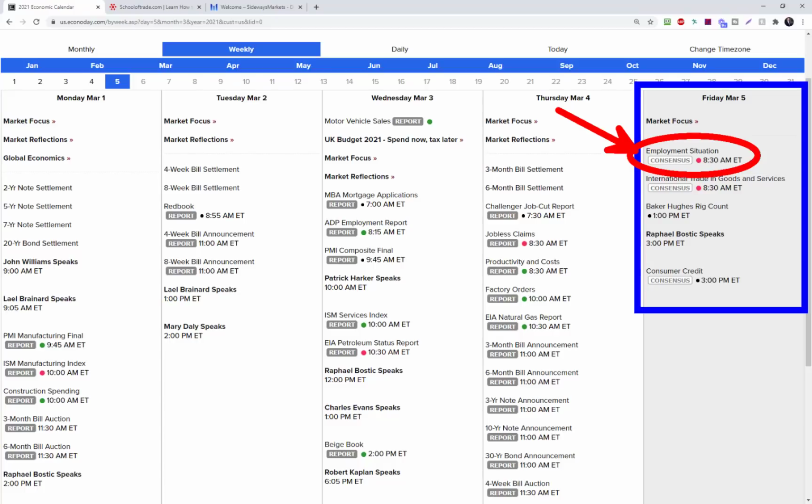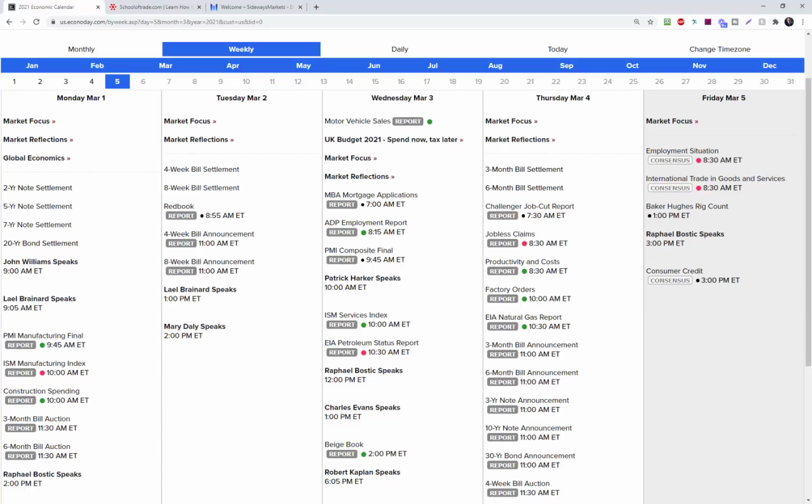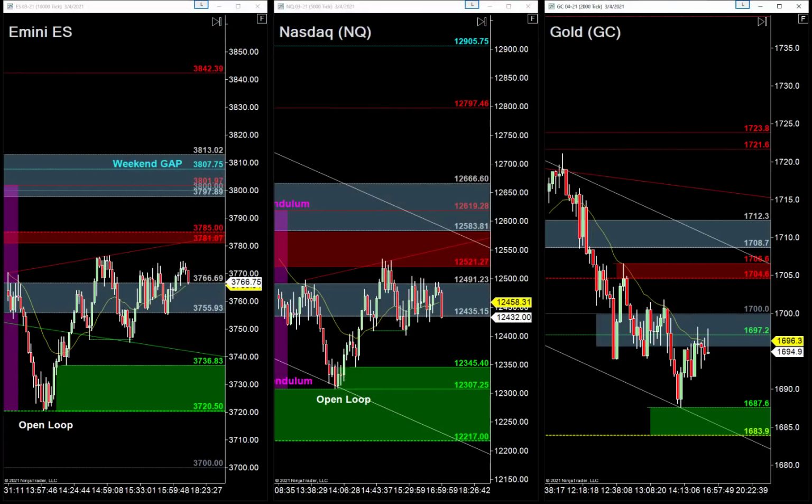So now you guys know the plan for tomorrow. Early in, early out, big news at 8:30. We're not trading the news, right? We're trading the reaction to the news 10 or 15 minutes after that news comes out. All right, back to our charts here tonight. S&P's ready, Nasdaq is ready, gold is ready. I'm glad to see you are ready right along with us.